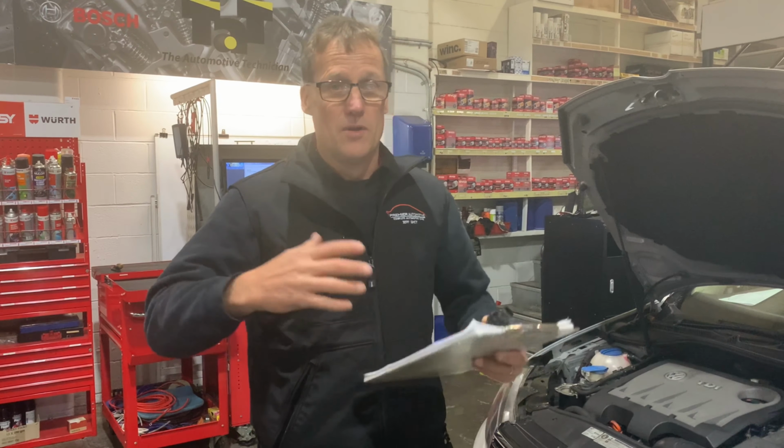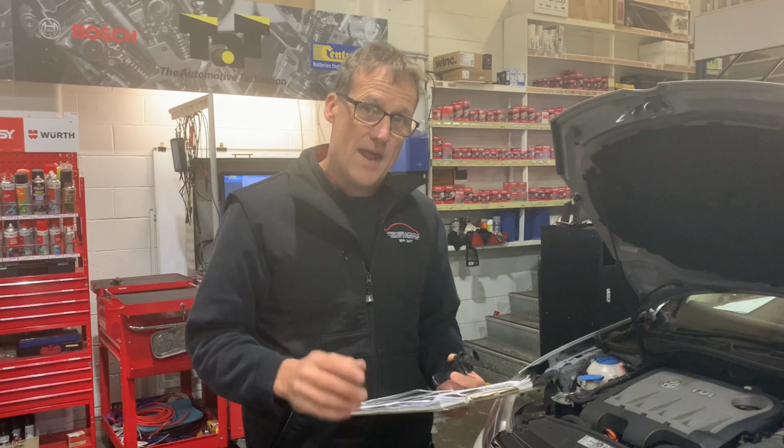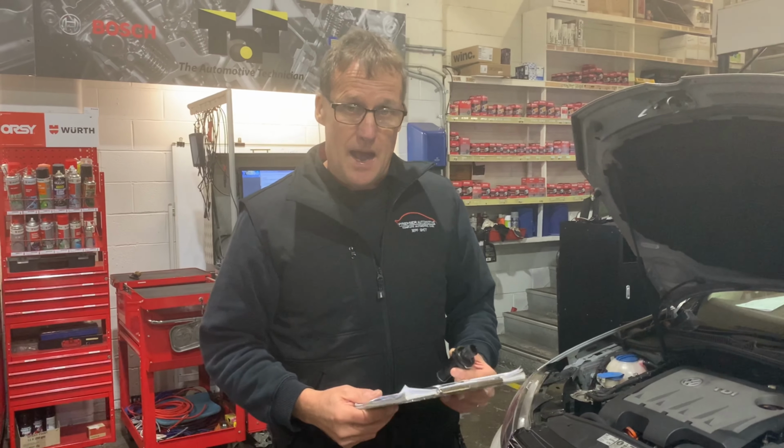If they're running too cold, it's going to cause all sorts of issues, especially in the diesels. We're going to produce more soot, and we're going to cause DPF issues. So just be wary of that. Next time you're looking at any DPF issues, make sure the car is running up to temperature.